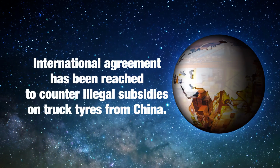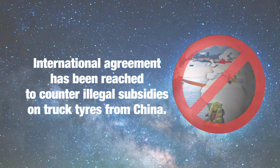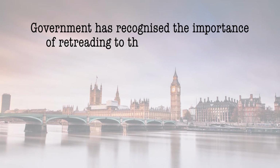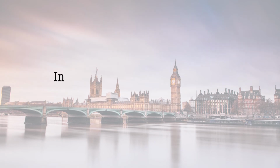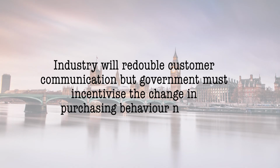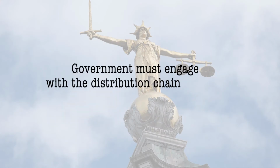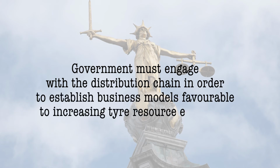International agreement has been reached to counter illegal subsidies on truck tyres from China. Government has recognised the importance of retreading to the circular economy and its potential for future growth. Industry will redouble customer communication, but government must incentivise the change in purchasing behaviour needed to develop a more circular economy. Government must engage with the distribution chain in order to establish business models favourable to increasing tyre resource efficiency.